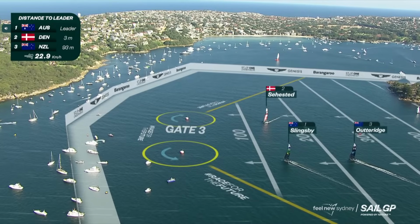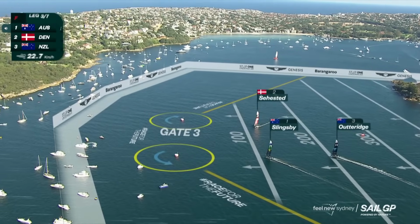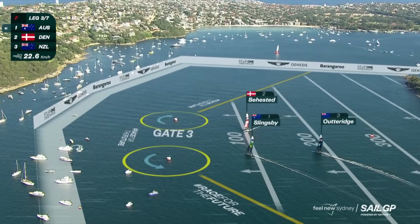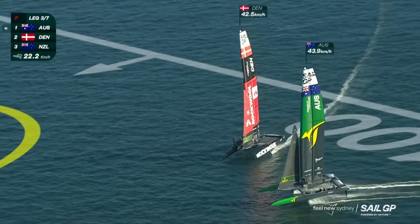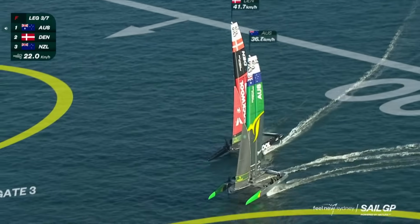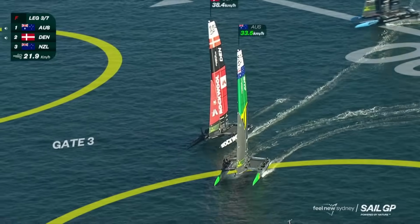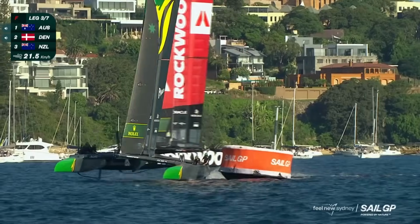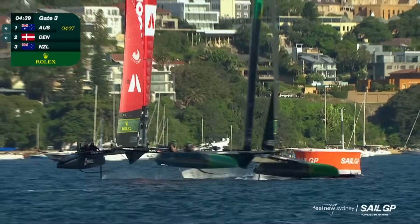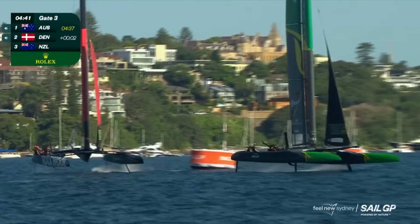Tom's looking to set up for the left turn. The left turn's been favoured here. Watch for the Aussies to sling inside. And it's Slingsby. He's pushing it hard. He's got to manoeuvre out the Danish way here. That's really close. Maybe too close. Oh, that was really tight. What judgment by Slingsby. It's clear. No penalty there from the Australians. They judged that to perfection. What a move.